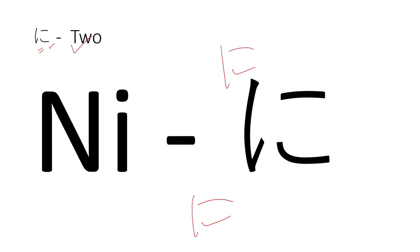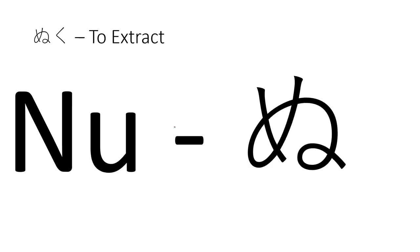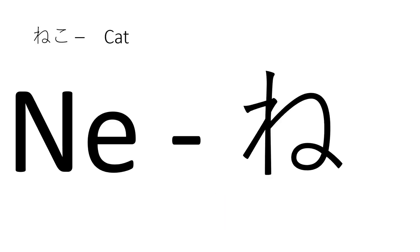The next letter is nu. First stroke and the second stroke. A word with it is nuku. Nuku means to extract.